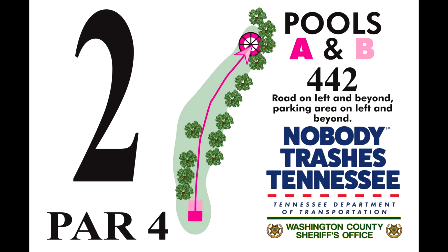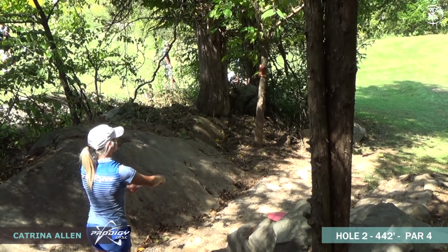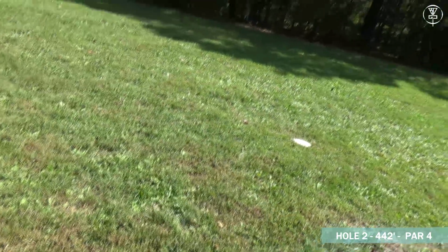Moving on to hole number 2. It's a 442-foot par 4. This one's a little hard to film off the tee, so I had to stand up on these rocks on the side and rely on some catch cam footage from Ben Howard, as you can see here.